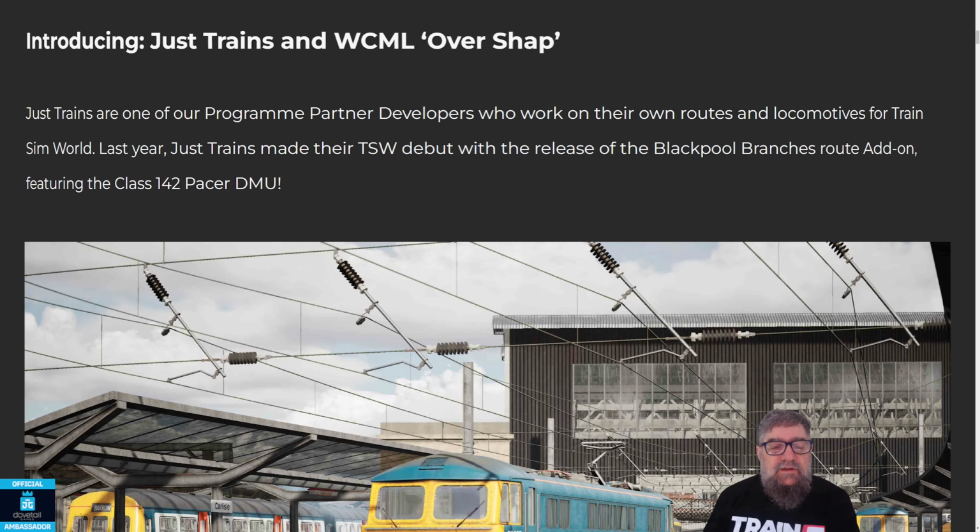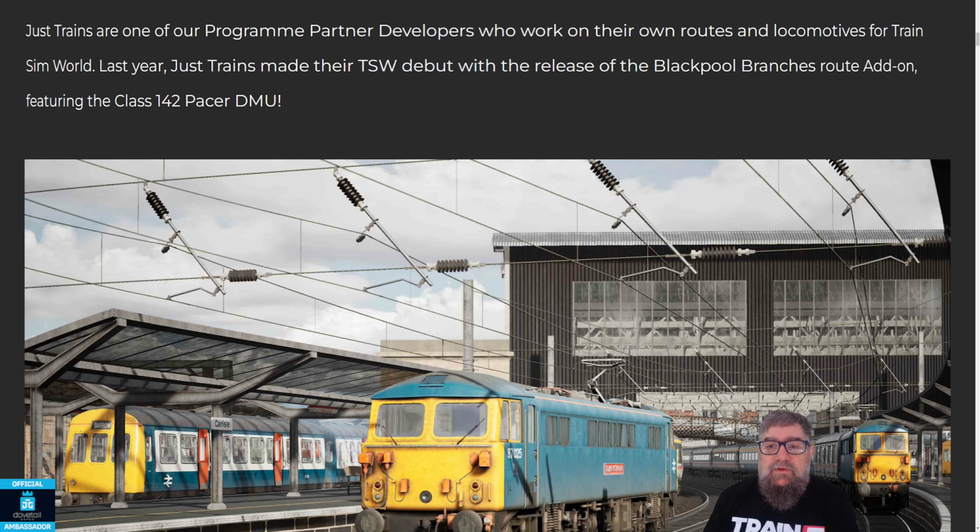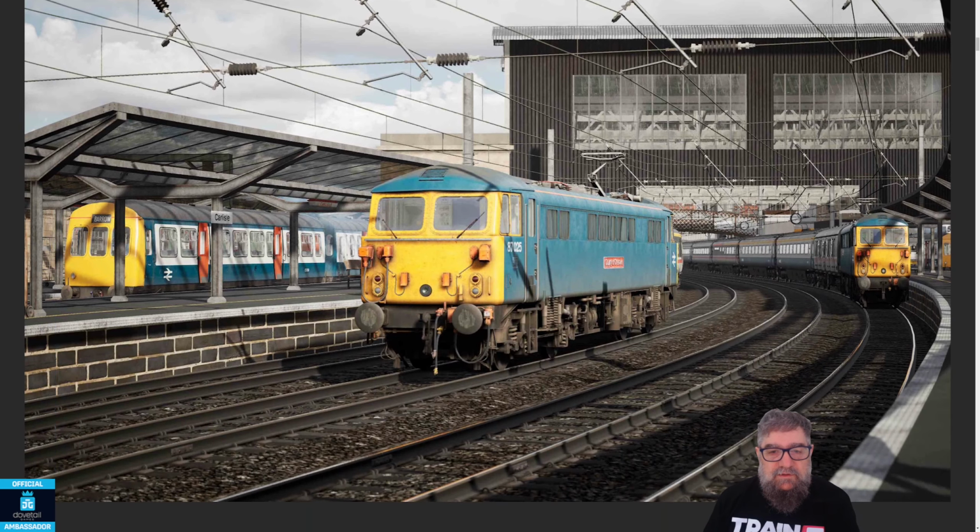Introducing Just Trains and West Coast Main Line over Shap. Just Trains are one of our program partner developers who work on their own routes and locomotives for Train Sim World. Last year, Just Trains made their Train Sim World debut with the release of the Blackpool Branches add-on featuring the Class 142 Pacer diesel multiple unit, which isn't one of these. This is a Class 87. And there's a 101 over the other side.